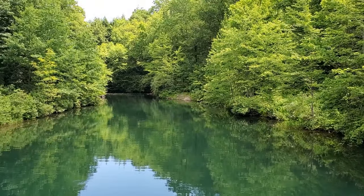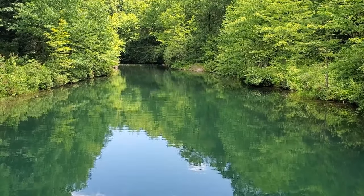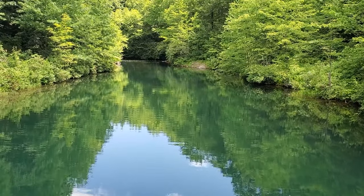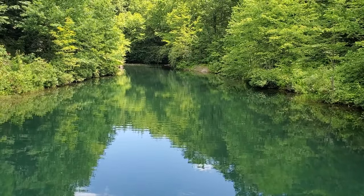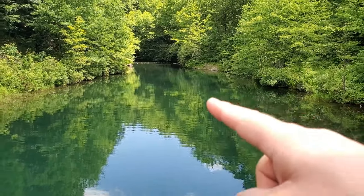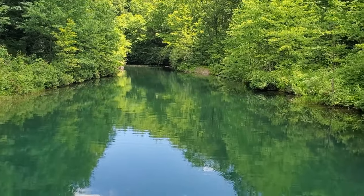I may come here though sometime and do some snorkeling. I've heard the water is very cold because it's coming from the 40-foot falls area that we came from. The water's really cold up there, but this is still a really cool spot. And it's actually relatively shallow back there too. It looks like you could pretty much walk in it. So this is definitely a spot I'm going to be returning to.